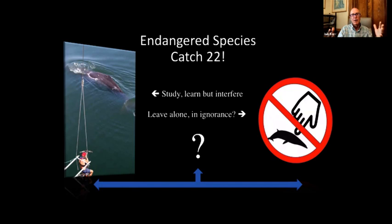Jeff really spoke about this, but I call it the endangered species Catch-22. There tend to be two camps out there. Camp number one says, interfere, study, get the data, do whatever you can to save this species. We have to get involved and work with them before they become extinct. And then there's the other group who are basically saying, don't do anything that might push this animal over the edge of extinction. You know what I mean?